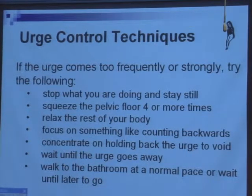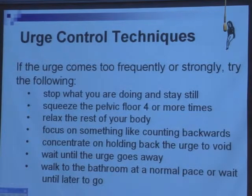And if it's been 3 hours, then you can walk to the bathroom with greater control because you've taken control of it yourself. Or you can wait until longer if it's only been a short period of time since your last major trip to the bathroom. So you need to use these urge control techniques during that strong contraction, that wave. Wait it out and then see if you need to go afterwards or if you can wait for a longer period of time.